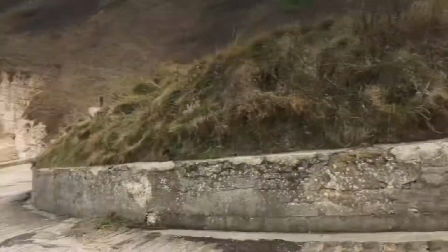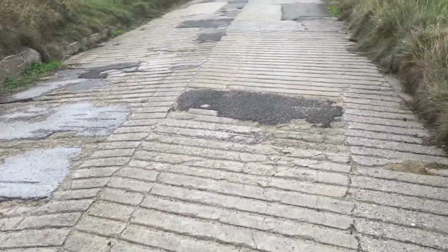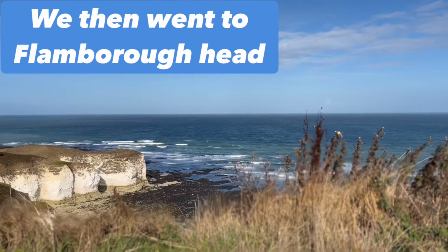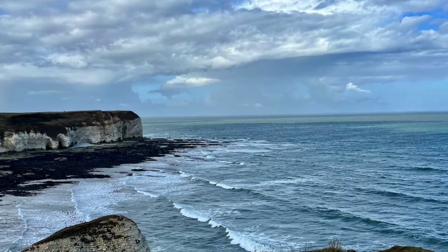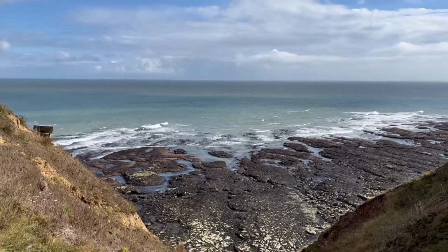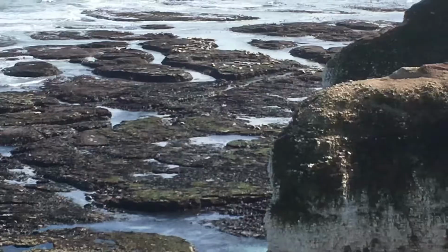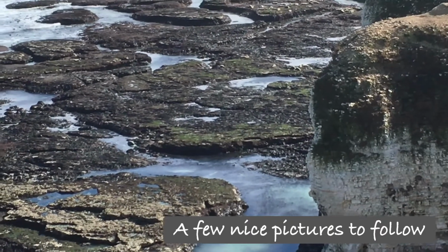It's steep up here. That's a long way down to the beach. Quite a few seals here again, you can see. I don't know whether we'll see them on the camera, but you can see them with your naked eye.